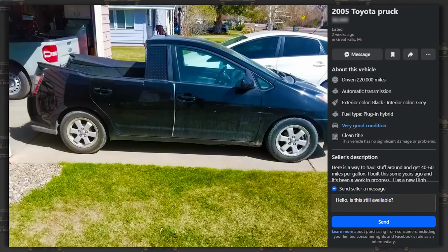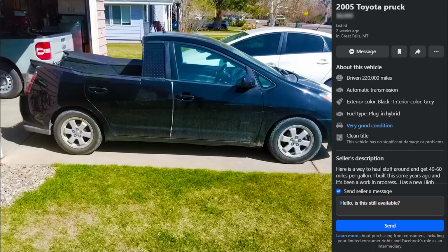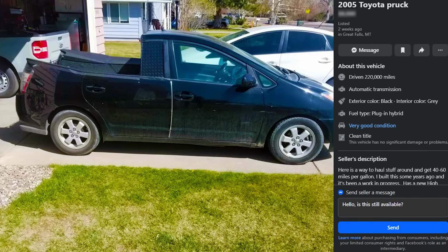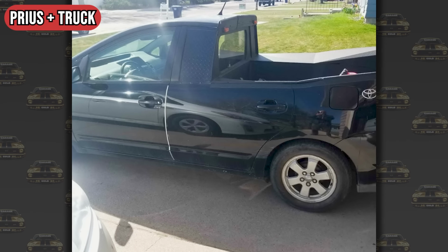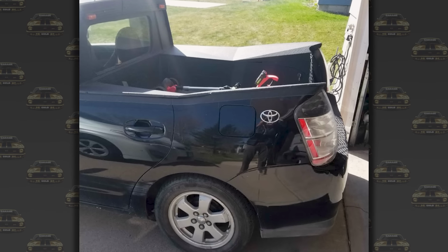We've officially found the only vehicle owned by a contractor that lectures you about your carbon footprint. Here we have a 2005 Toyota Truck. That's a Prius Truck Fusion brought to life with all the precision of a failed taxidermy project done with a butter knife. I'd call it a mullet, but even those have more structure.